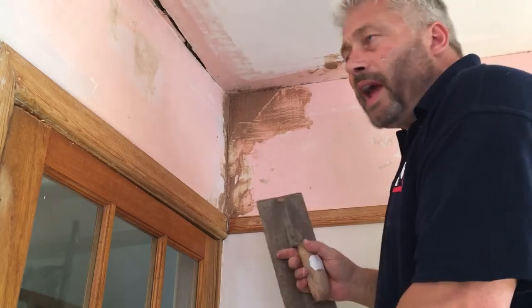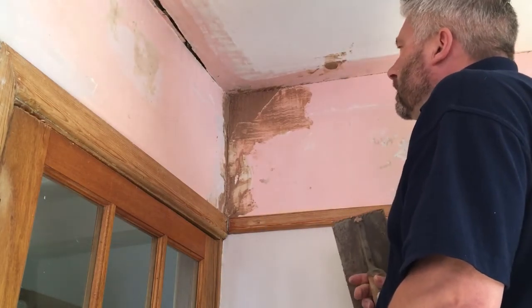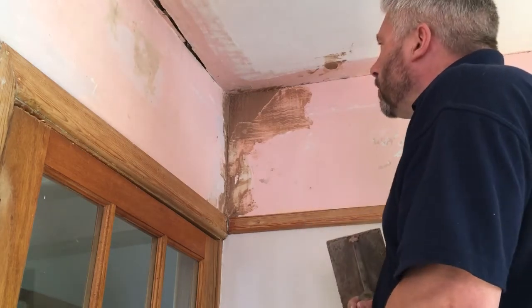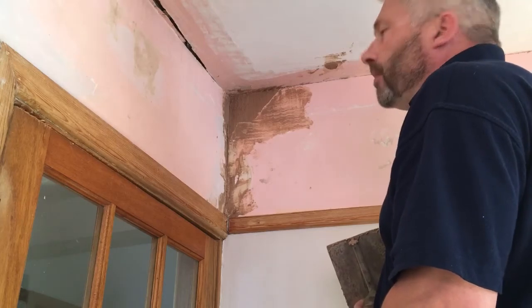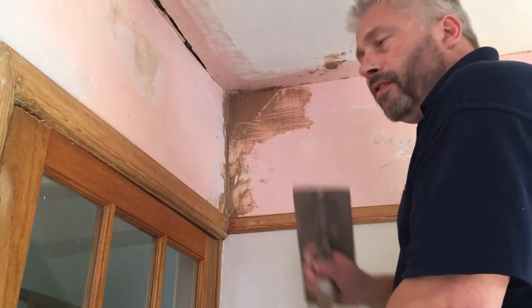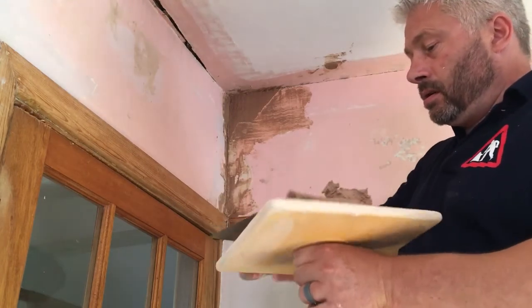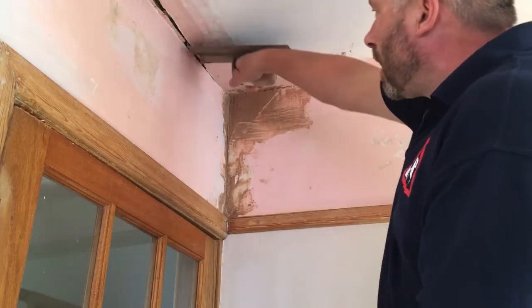And while it's very wet at this stage, the trick is to not mess around with it too much. Just get it in, allow it to go off and solidify, and then you can come back and finalise it after. You can actually get quite a good finish with this.